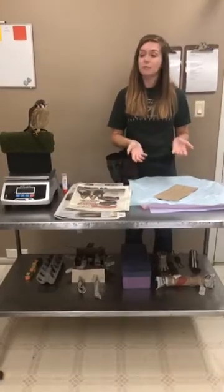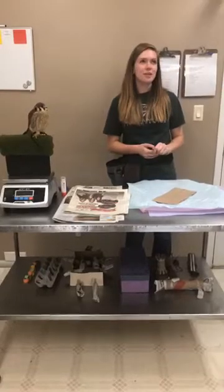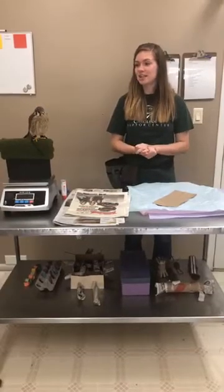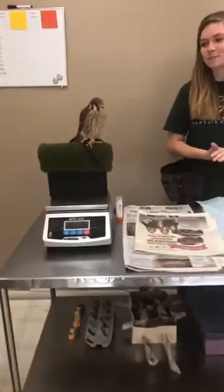Belle hasn't been in this room before, and so she's checking everything out, looking at all the new things that she could potentially hop on. If she wants to fly to one of the perching around me, she can do that, or she can just sit here and act all fluffy.